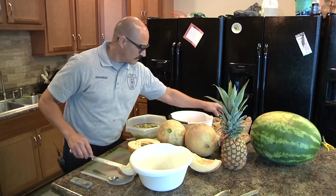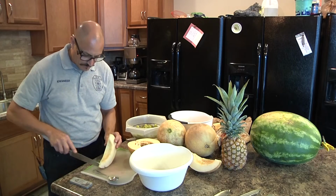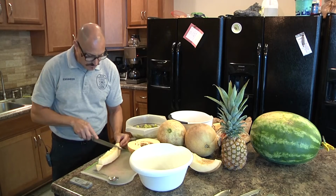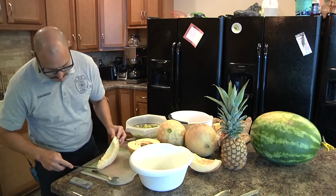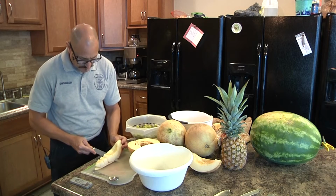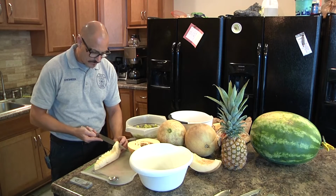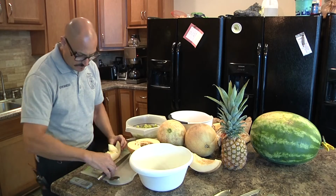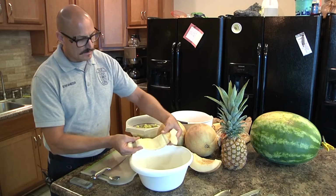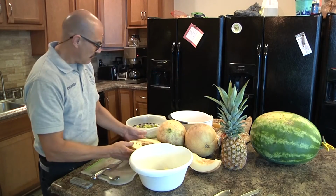So I've got my trash here out of the way. We'll show you again real quick. Score in the center, cross cut, not cutting all the way through to the rind, and then coming back, giving it that fillet off of the skin or the rind, all the way off. And then I have my bite-sized pieces, and I can just put them in my bowl. All right, so we have a couple of those.